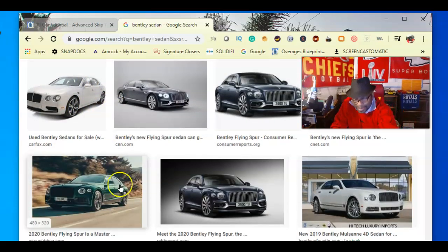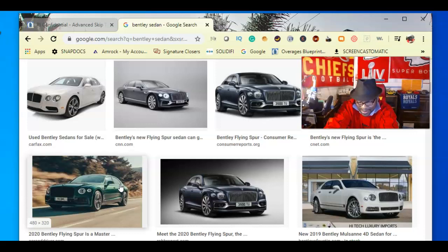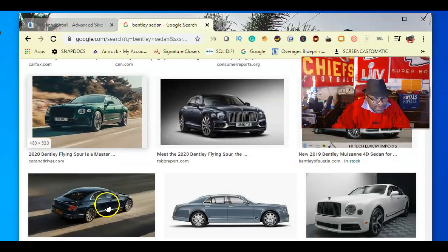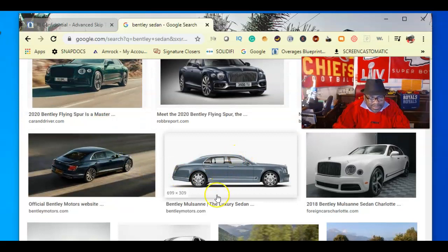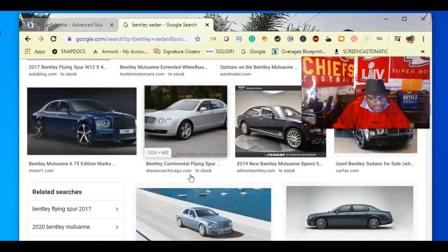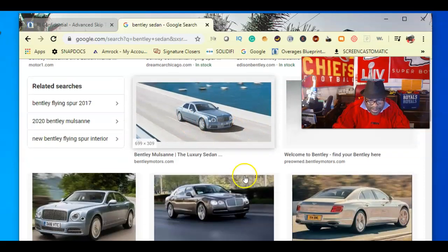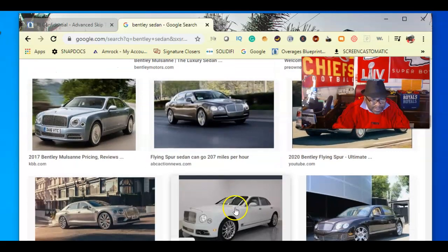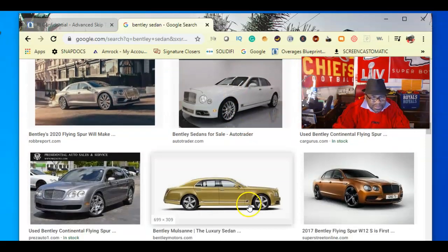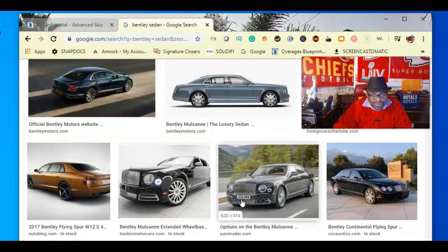Oh, but I got mine. I got my Bentley right here too. Nice 3D version, you can see it, touch it. I got green, that's nice too. They all look nice. They all look real nice. It's like in Florida somewhere, huh? Yeah, that's nice. You guys ever do this? You guys ever Google stuff and look at it?